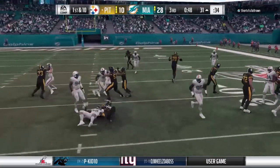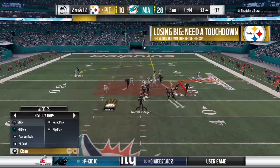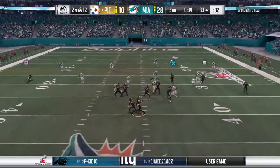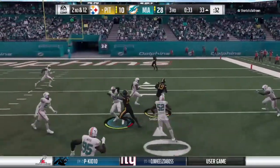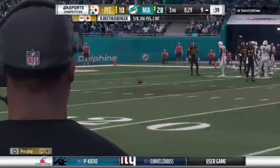Roethlisberger with a give to Bell. And he went nowhere. Well, he went backwards, back to the 33. It's a loss of 2 there, bringing up second down. Well, it hasn't been a whole lot of fun for Le'Veon Bell in this ball game, trying to find room to run the ball. I'm sure they're going to have to change some things up because he's so versatile. They've got to get the ball in his hands somehow and create some space because they're losing this game.